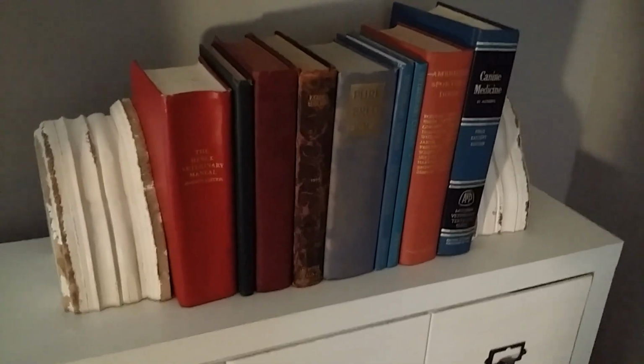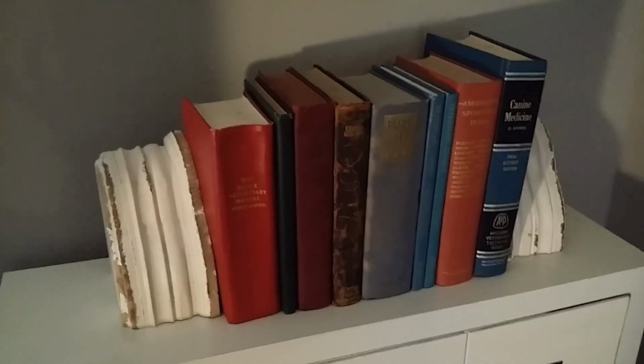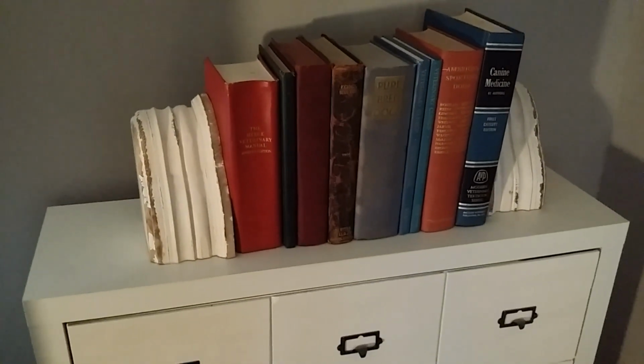And then underneath I just have my antique dog books. And those corbels are also a Hobby Lobby find. It was actually a shelf. They went sideways like this. I cut it in half and turned them on their end. So it was like way cheaper than buying actual corbels.